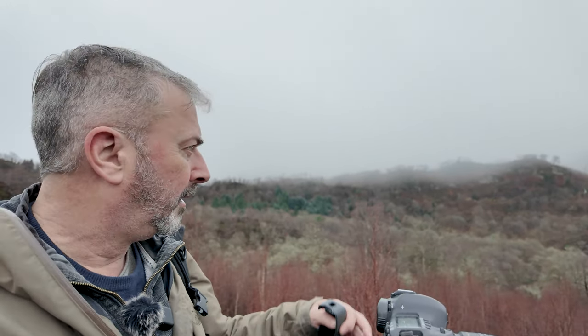I might just concentrate on this ridge here just now, again picking out little details, trees in the mist, that sort of stuff. And all the while, eyes in the back of the head to see if the mist returns to those trees down there. Yeah, that little bit of mist we had is now turned to rain, so it's not looking great. I do like this tree here.